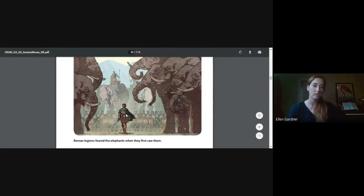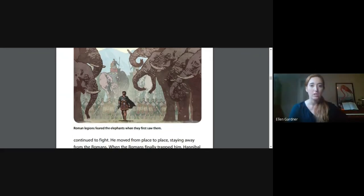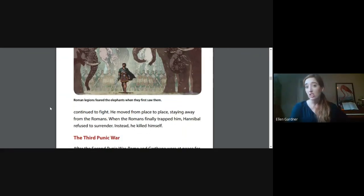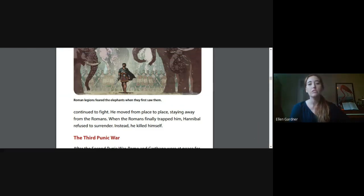There's his elephants. Look at how large they are compared to a Roman soldier. So even though Carthage lost, Hannibal is not giving up. He moved from place to place, staying away from the Romans. When the Romans finally trapped him, Hannibal refused to surrender. Instead, he killed himself.